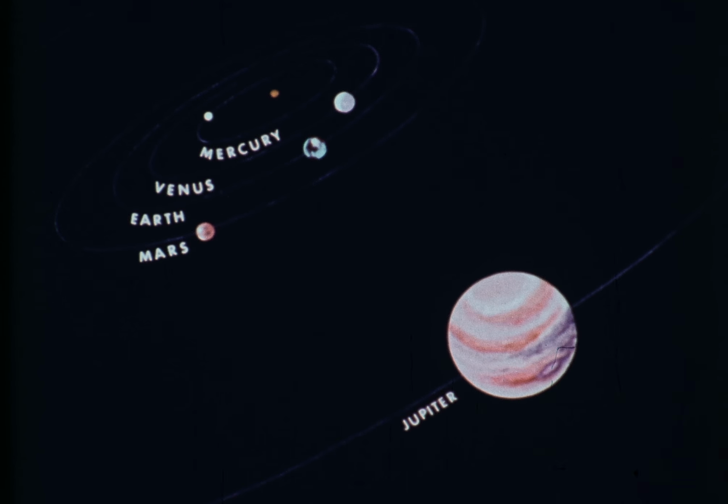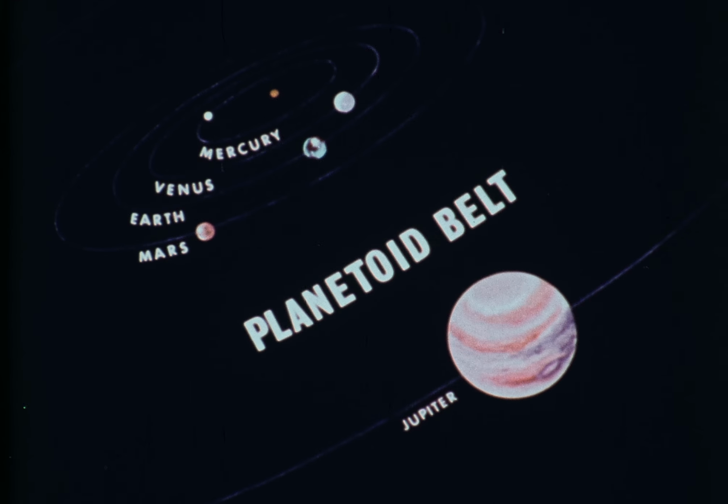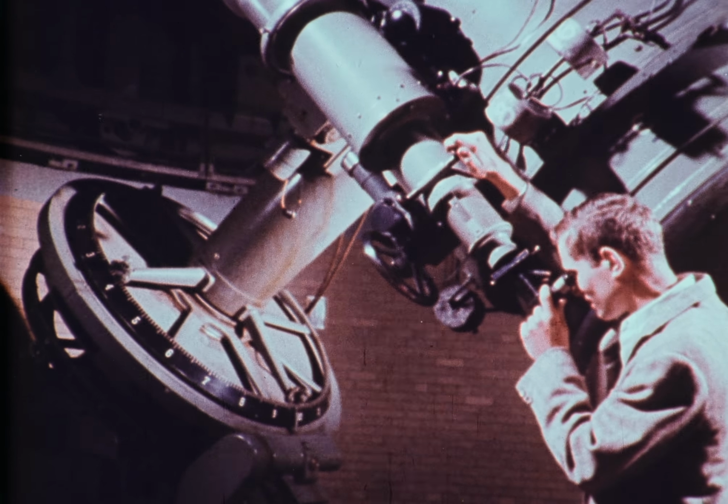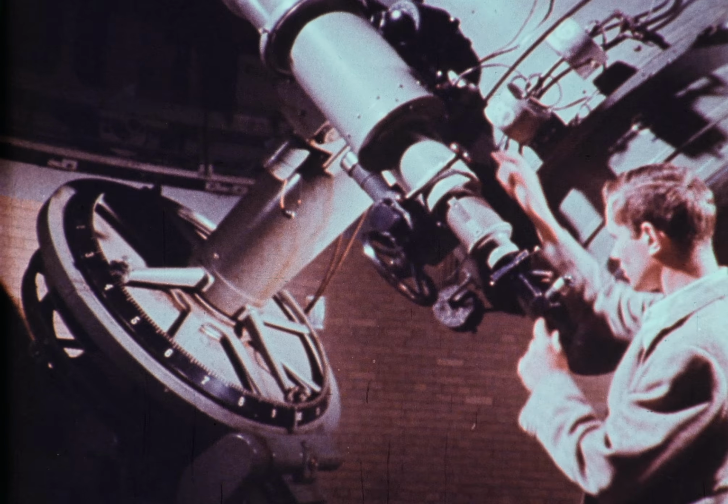Generally between the orbits of Mars and Jupiter, in a region called the planetoid belt, we find the planetoids, sometimes called asteroids. About 2,000 of the larger planetoids, ranging in size from about a mile to 500 miles in diameter, have been officially named or numbered. Thousands of smaller planetoids have been observed. Telescopes are necessary for us to see all but the largest of the planetoids.